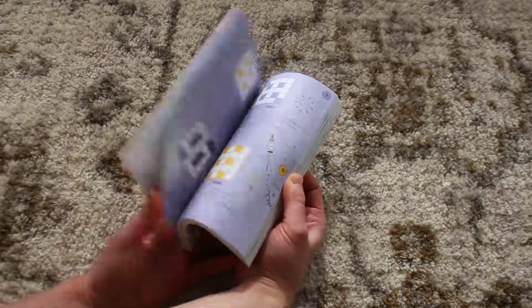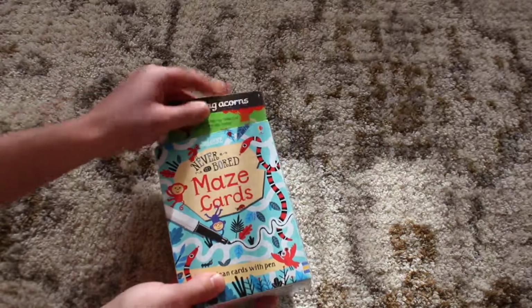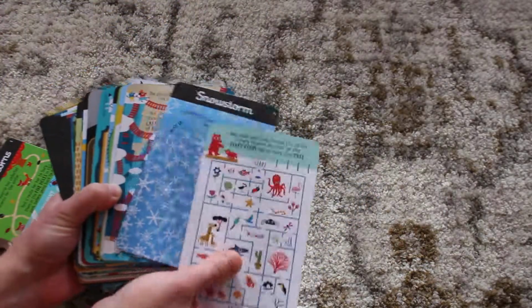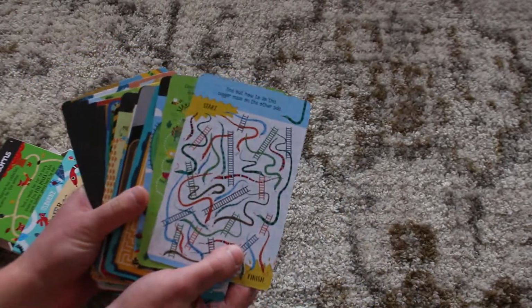We have vacation crosswords, pretty standard what those are. Never Get Bored maze cards. There's a lot of white clean cards that are really fun, and there's so many. I think there's over 60 cards. There's front and back, and different kinds of mazes with different difficulty.